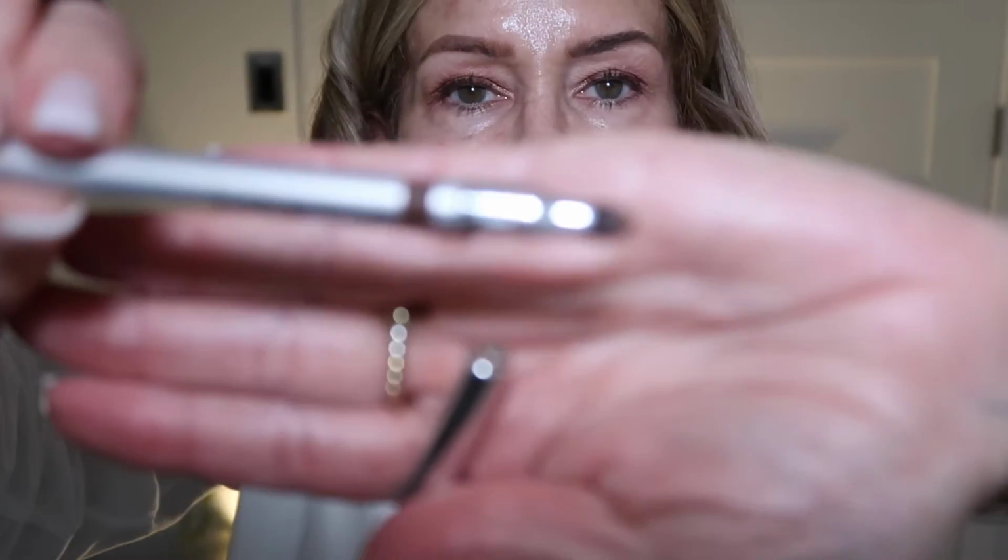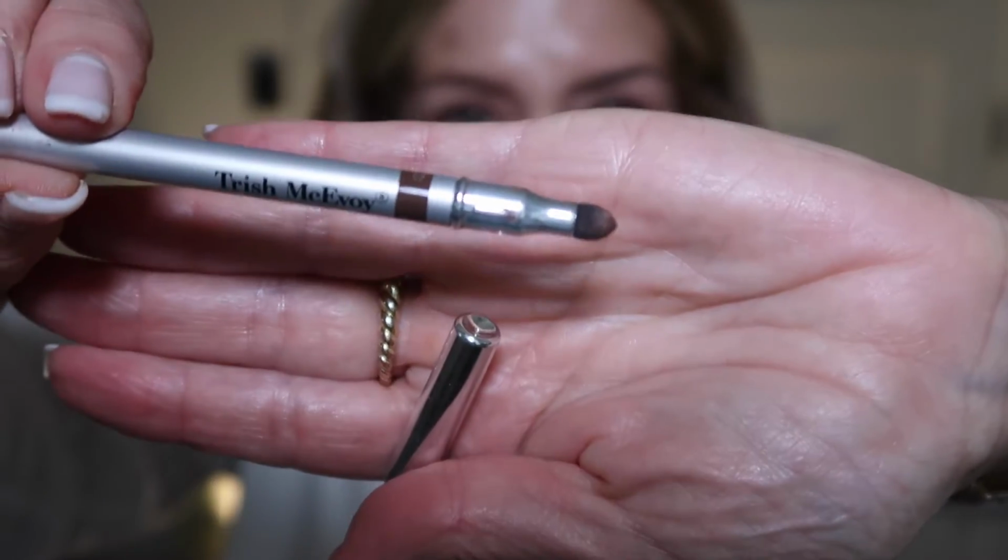Now I'm going to take, and I've used this pencil many times, this pencil from Trish McEvoy. It is in the color Hazelnut. And I'm just going to go right across that lash line. The nice thing about this pencil is it has the buffer edge right on the end of it, so you can smudge it out very easily.